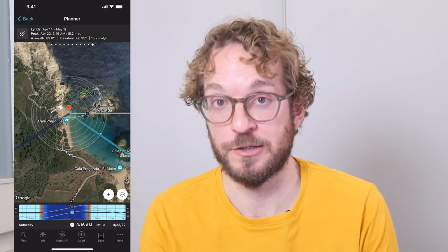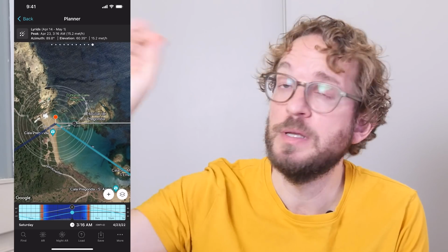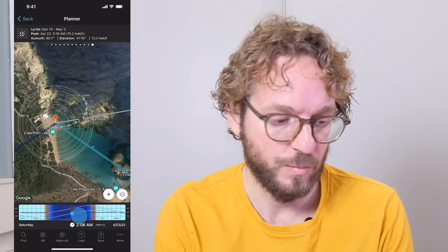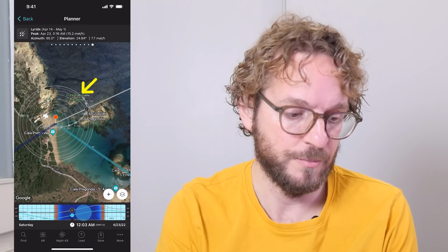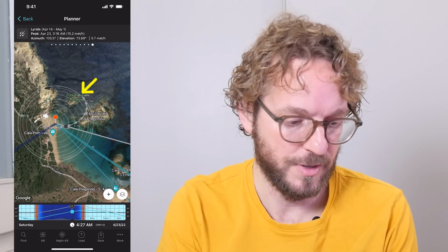depending on your location. The radiant of the meteor shower, that spot in the sky where meteors originate, will be in the east, will be moving in the east. The radiant is represented on the map by this gray circumference that moves along the radiant path, this gray curve you see on the map.